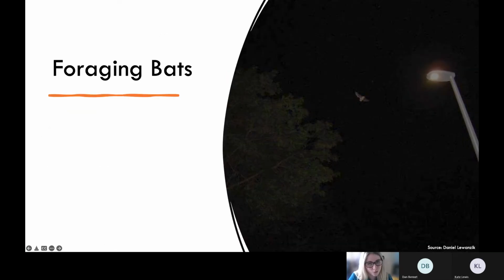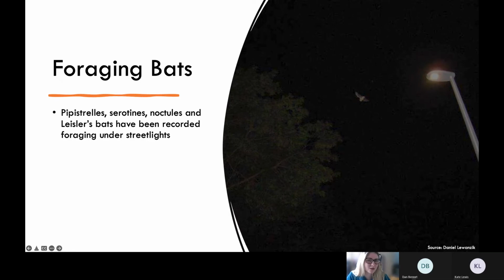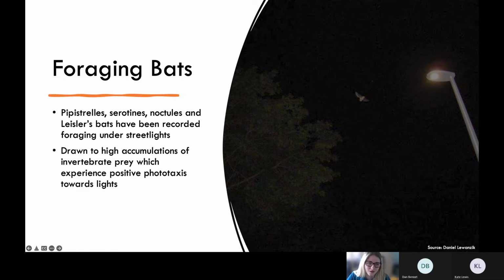So foraging. All light-tolerant bat species have been recorded foraging under streetlights, including our serotines, pipistrelles, noctules, and Leislers. They are drawn to the high accumulations of invertebrate prey, which means the light can attract invertebrates and insects, and therefore the bats can tap into this resource. It's also beneficial for specific bat species.